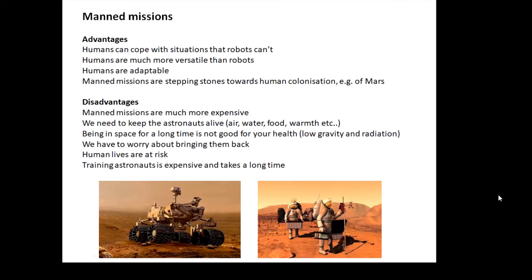And you have to worry about bringing people back. Once an unmanned probe has done its job, you can just leave it there. You can't really do that with a manned mission. Not many people would sign up for it if you were going to do that. You're putting human lives at risk, and training astronauts is very expensive, takes a long time.